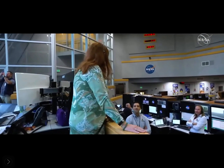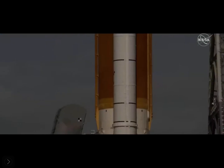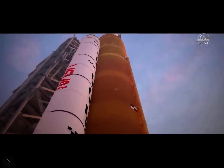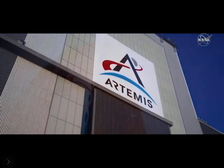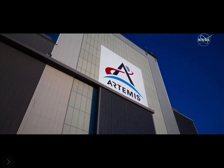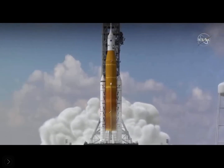With the Artemis 1 launch team now fully certified and the wet dress rehearsal complete, SLS and Orion are ready for their final pit stop, returning to the VAB before venturing back to Launch Pad 39B for liftoff. I mean, we are going, and we're going together, and we're having an opportunity to do this in a new generation of space exploration in which I can say that I'm honorably a part of.